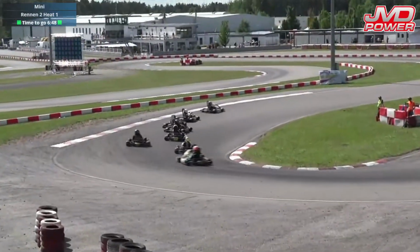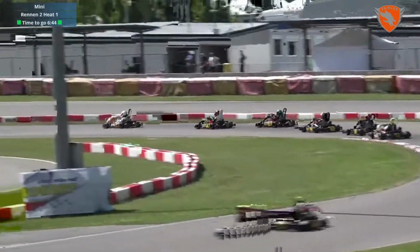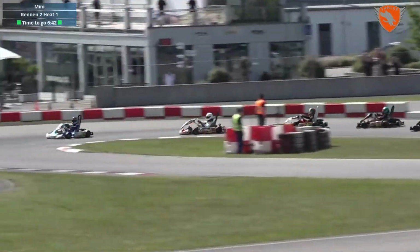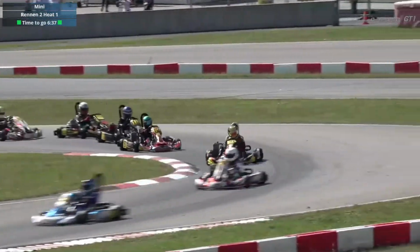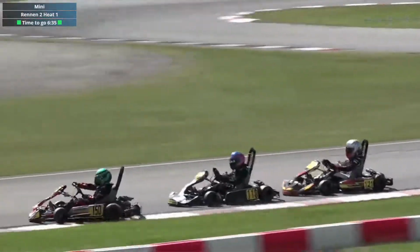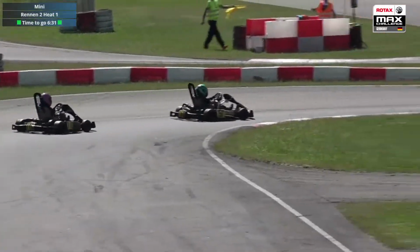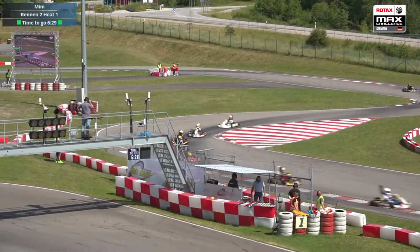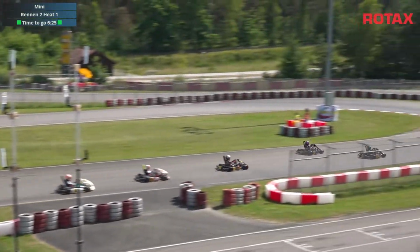And it looks like Kenyon Washington and Matthias Schulte, I believe, have made their way up to 3rd and 4th, respectively. Well, there has been a few positions changed, so they come through out of turn number 7. And there is Matthias Schulte up into P4. Kenyon Washington is in 3rd and is closing in on the top 2.